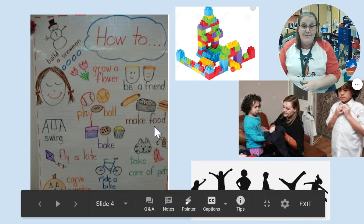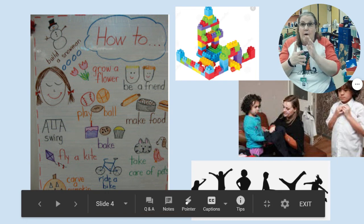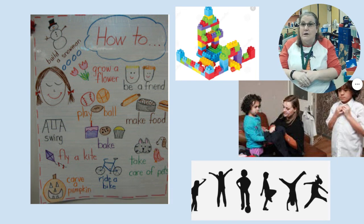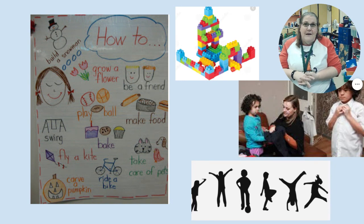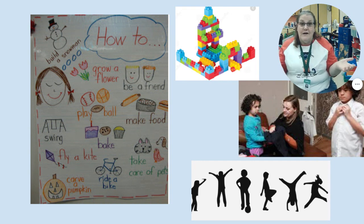This one says how to make food. All the years in the past, we have written a how-to book about how to make a peanut butter and jelly sandwich. Do any of you know how to make a peanut butter and jelly sandwich? Have you ever made one all by yourself? Have you ever roasted a marshmallow? Have you ever roasted a hot dog when you were camping or made microwavable popcorn? What about, I had a student tell me that they were going to make pizza. Do you know how to make pizza? So there's all different kinds of foods that you could teach somebody how to make.